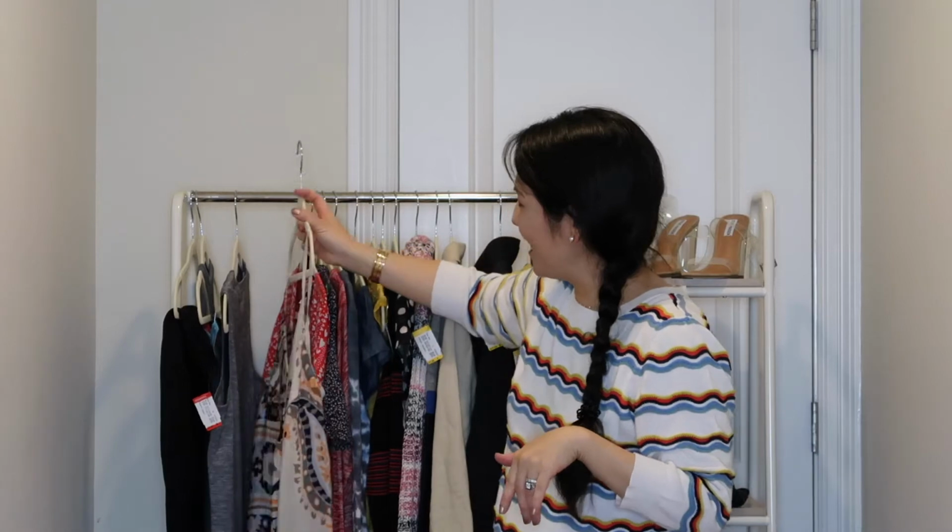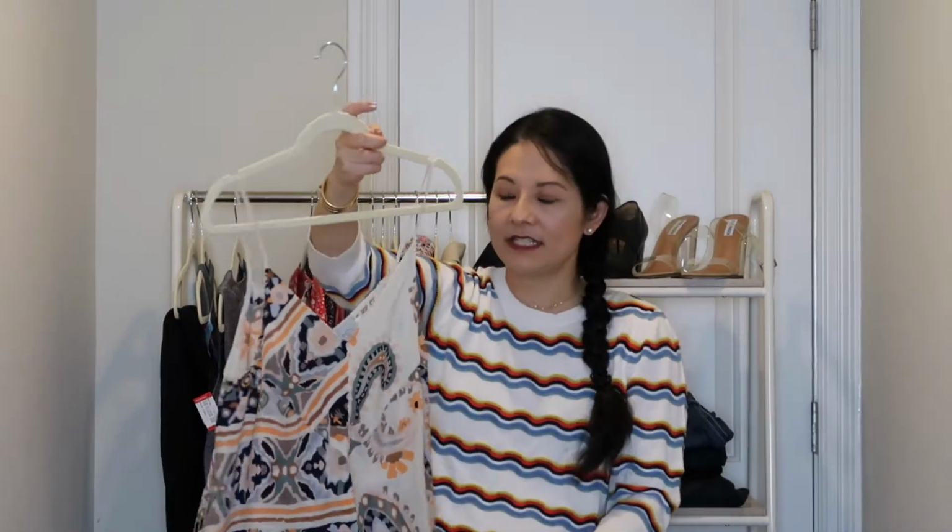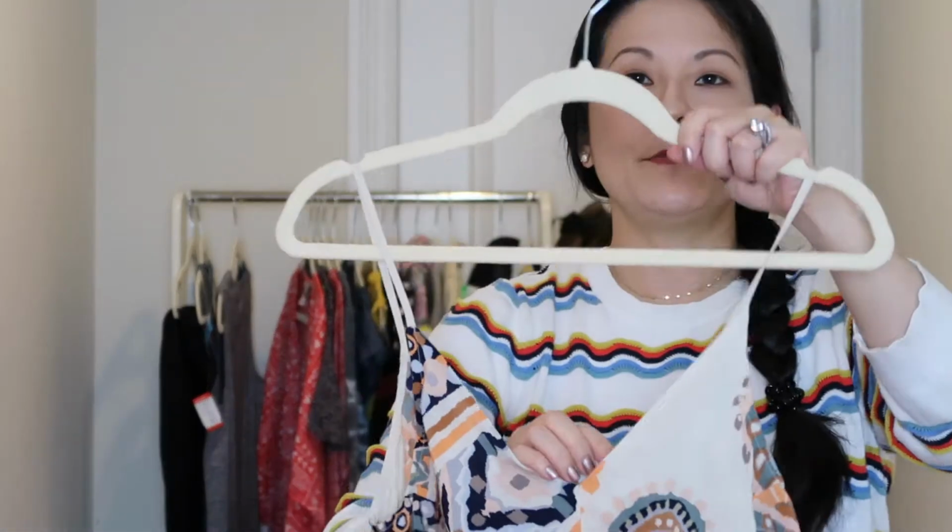Okay, so next I have a really beautiful tank. So this is an Anthropologie brand, and this is HD in Paris.